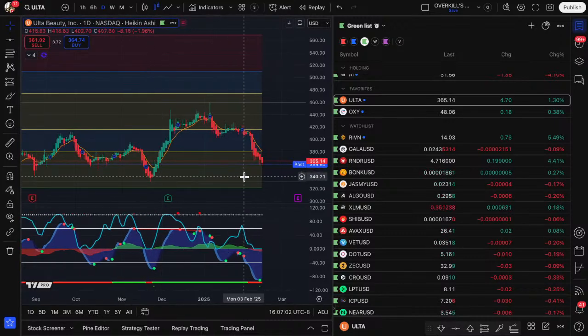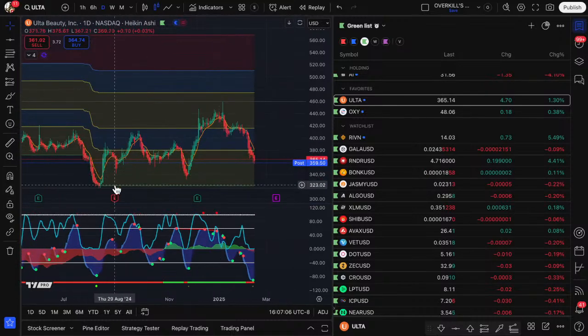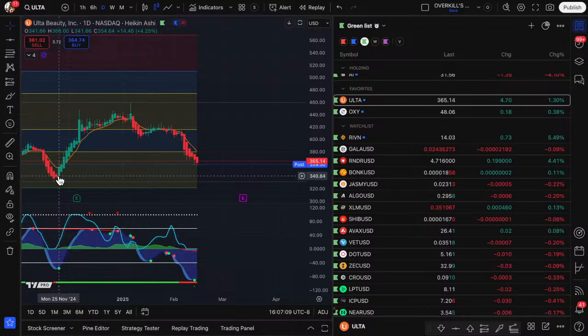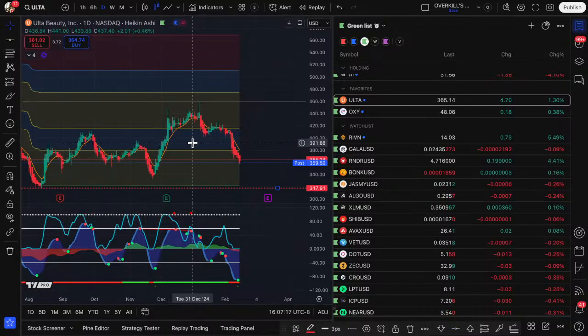But again, the stock is still oversold. So just because Warren Buffett is selling it, right, doesn't mean it can't set up here for an opportunity. So let's just wait for a green candle. Like I said, it's still in a good range here. I don't see it breaking down below this level at 319. So that would be that green line right there at 317.